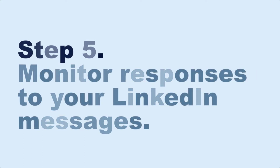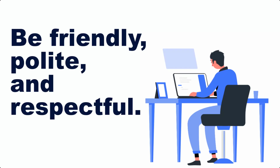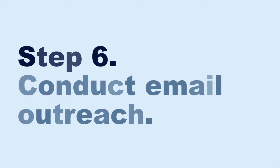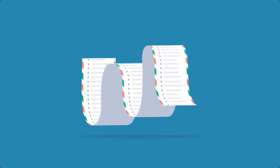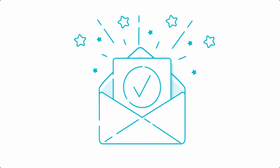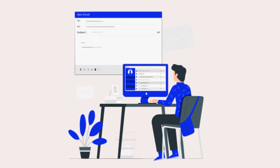Moving on to step number 5. Monitor responses to your LinkedIn messages. If someone responds to a message from your automated messaging sequence, then you need to respond to them manually. Be friendly, polite, and respectful. And lastly, step number 6. Conduct email outreach. In step 3, we created a list of email addresses from the LinkedIn Sales Navigator search results. Now, it's time to conduct outreach to those email addresses. And you can easily do that by using a wonderful tool.